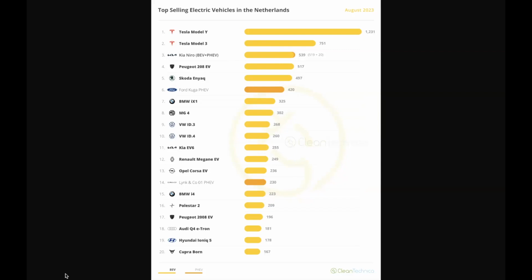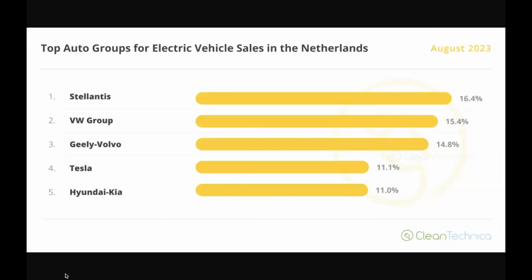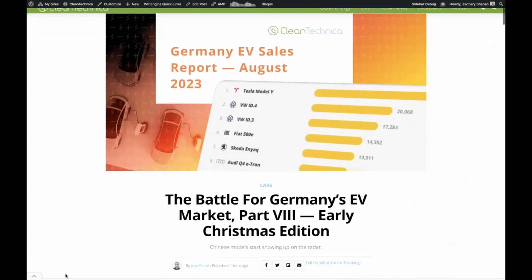And look at the Cupra down there. But really, you look at Volkswagen Group, you've got Skoda, you've got Volkswagen, of course, you've got Audi. I would think they're often at the top in European markets. But we can go from the Netherlands to Germany, where it will be a bit of a different look. Yeah, part 8.